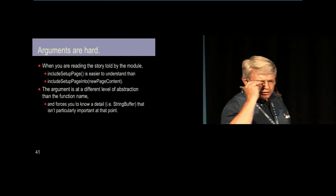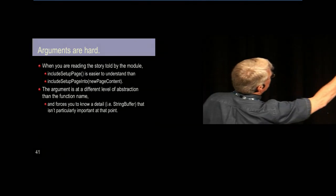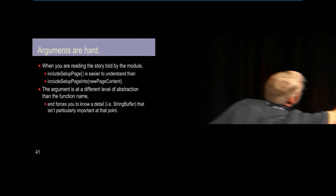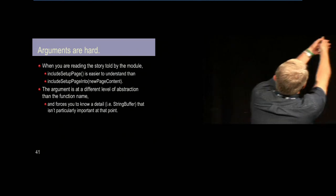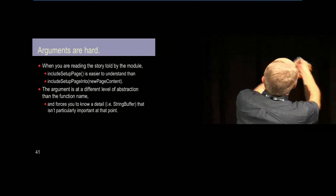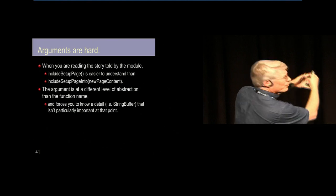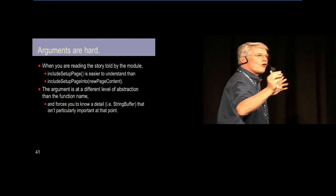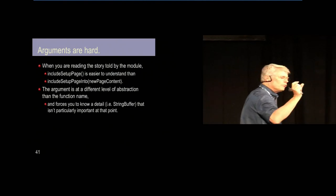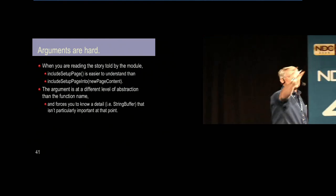When you are reading the story told by a module, include setup page is easier to understand than include setup page into some string buffer. It's easier to understand that than it is to understand that. Why? Because as you're reading this one, you have to stop here and consider, well, what is that? That's a string buffer. It causes you to do a momentary pause as you're reading that code, and you go, oh, I understand it. And that momentary pause is the killer, because we're doing that all over the place.